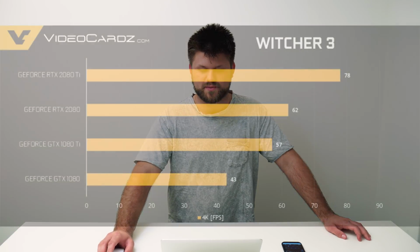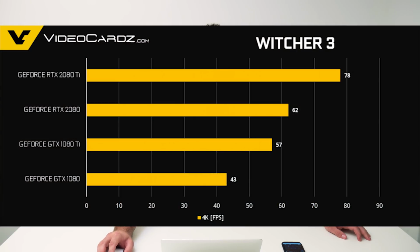Witcher 3, best game ever. This is the greatest RPG so far. Obviously Cyberpunk 2077 is going to come soon. So again, a pretty good score, 78 at 4K on the Ti. 2080 Ti doing really well there, and the 2080 basically being playable. And again, this has pointed out that most games will run at 60 or above at 4K, which is a great thing, even if you get the 2080. So that's a very good sign.